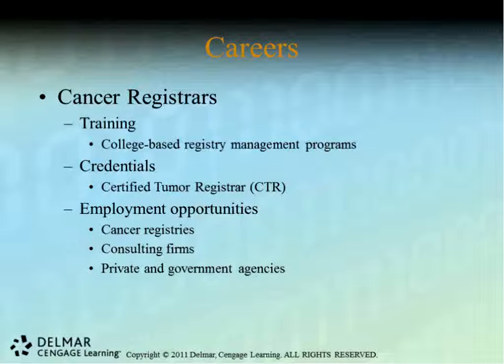Now, a cancer registrar can work in hospitals, at regional cancer registries, state cancer registries, at consulting firms, or at the CDC, the Centers for Disease Control. It's just a lot of different places where they can become employed.